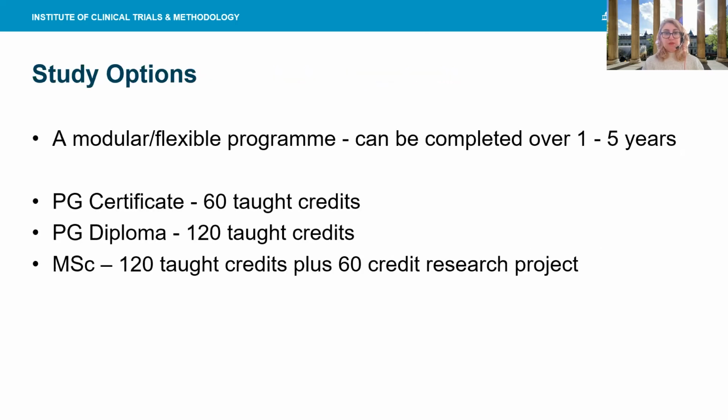So what are the study options? We have a modular flexible program that can be completed over 1 to 5 years. This may be more suited for those that are working who would like to study and learn about clinical trials, but would like to do it at their own pace over the course of a few years. We have a PG certificate, 60 taught credits, a PG diploma, 120 taught credits, and an MSc, where we have 120 taught credits plus a 60 credit research project. Both the postgraduate certificate and postgraduate diploma, I will provide some more information on in the next few slides.